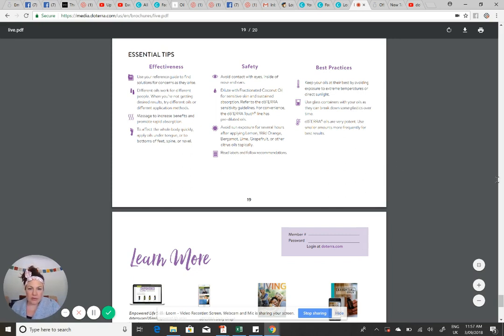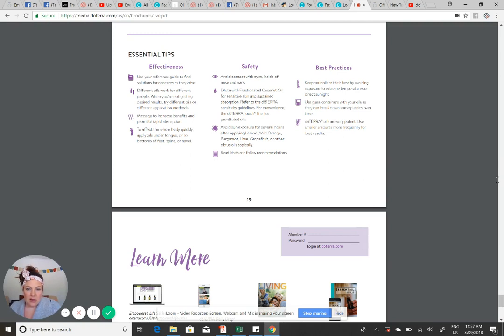Always dilute your oils, which I'm going to go through again. Avoid sun exposure for several hours after applying the citrus oils. Okay, they react to the sun, and you don't want to be making up your own body scrub and then going out in the sun, because your skin will react to that. Always avoid contact with eyes, inside the nose, inside ears. Okay, you want to be safely using your oils at all times. They are natural medicine. Okay.